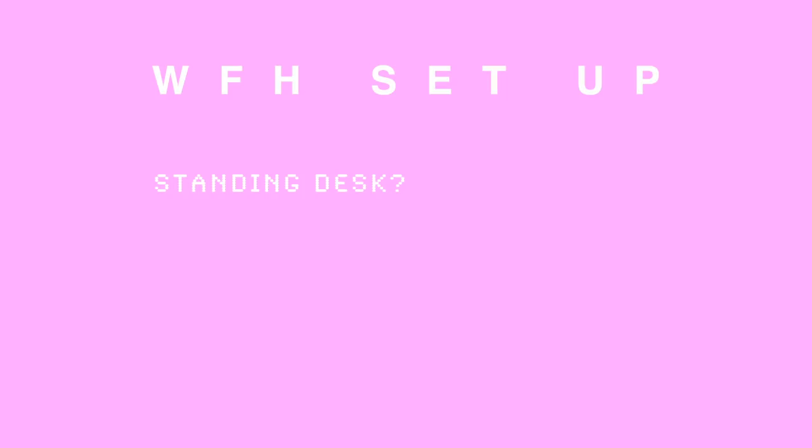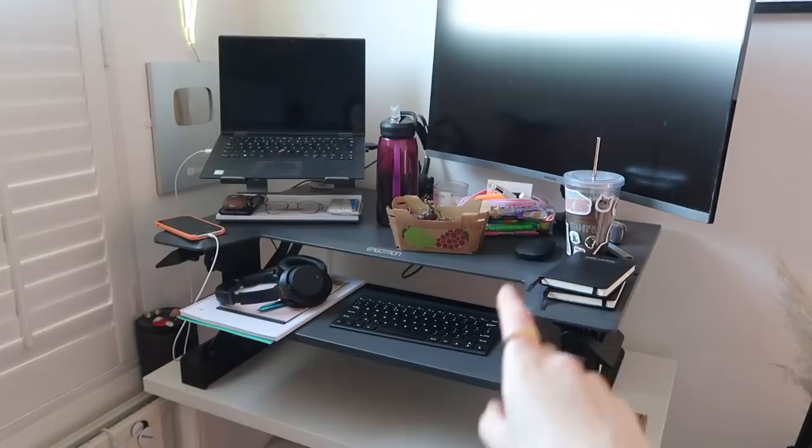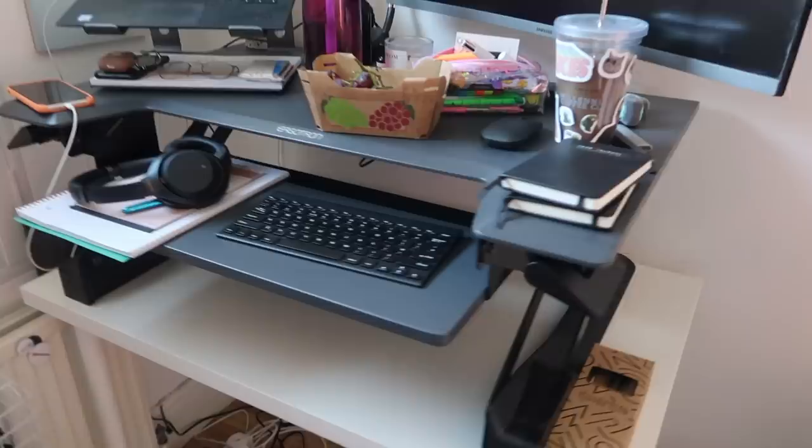Growing used to dimming light. You'll notice a few things immediately. So the first thing is that my actual desk is quite a small desk. It's a desk from IKEA. It was very cheap. And this here is a standing desk platform. This here has been an absolute game changer for me.